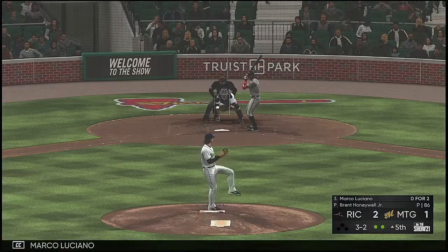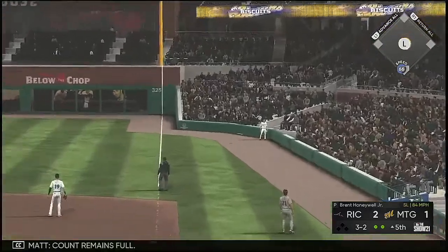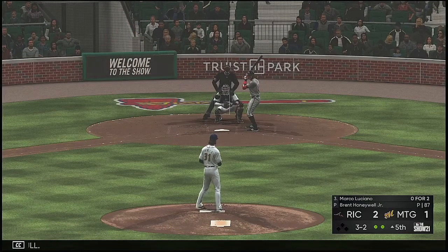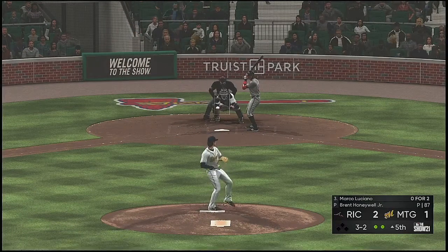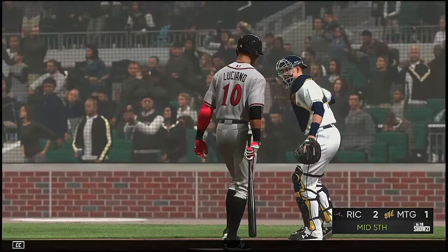At the plate, Marco Luciano. Count remains full. Another full count pitch home. Is a swing and a miss. That's strike 3.